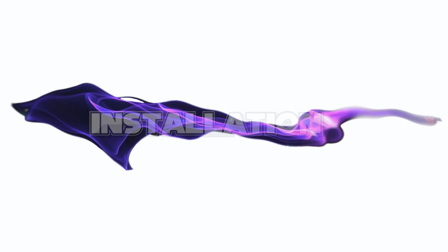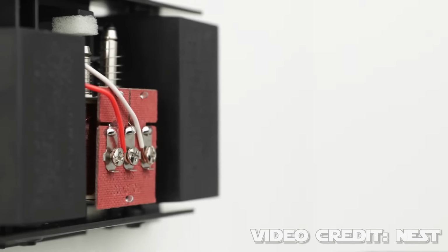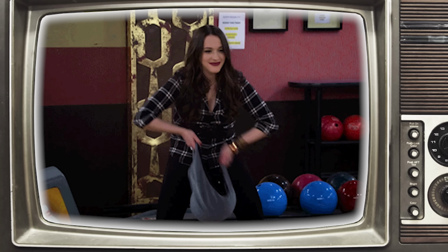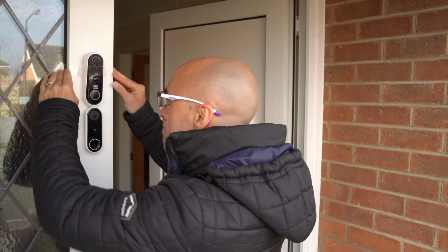The hardware installation process for both doorbells is very similar. The Nest Hello doorbell, for example, requires a degree in electrical engineering. The Nest doorbell requires you to purchase the right transformer to supply the correct voltage to the doorbell, and then you have to wire that into the mains. And if you're thinking, I've got big old balls, I'll just go and figure out how to do it myself by watching a video, don't worry, Nest have got you covered. We recommend that you get a professional to install Nest Hello. Okay then.